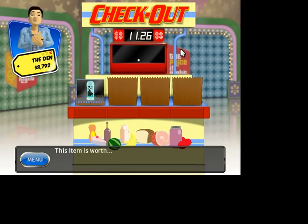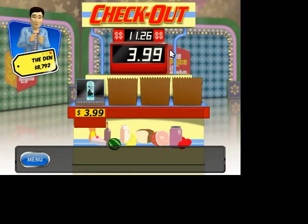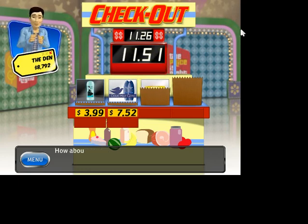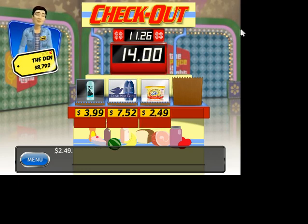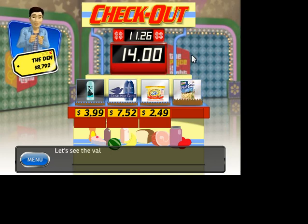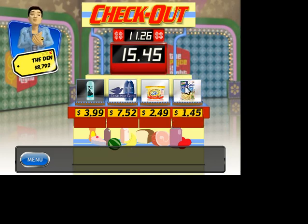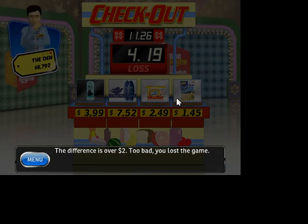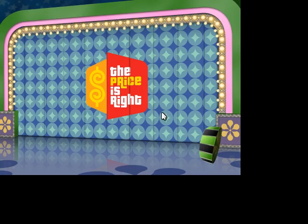This item is worth $9.26 and $13.26. This one is worth $7.52. How about this one? Let's see the value of this item. A difference of... too bad. Over by two. So we're going to win another.